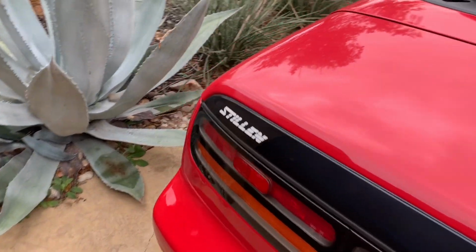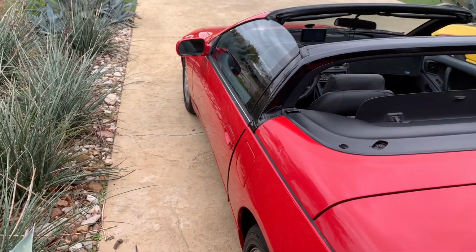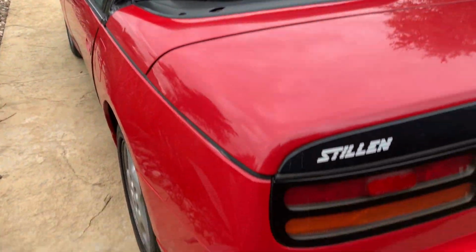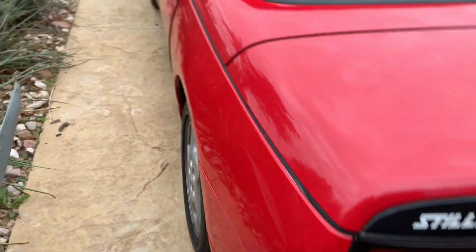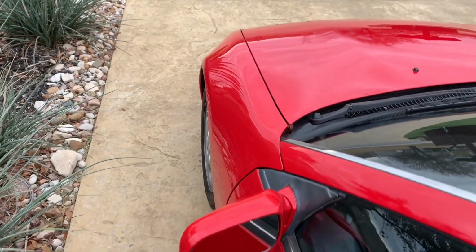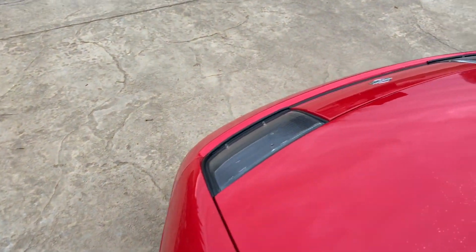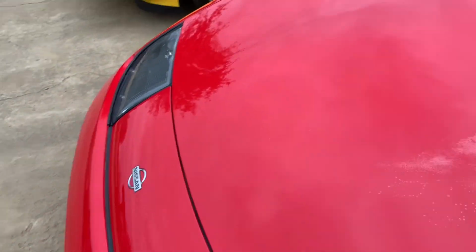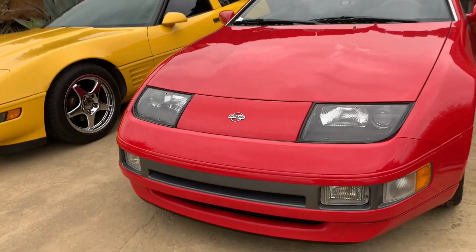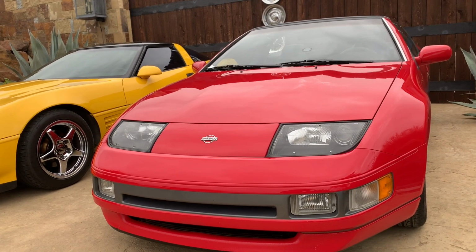But you can see the designers spent a lot of time in the development of this car, and it really shows, especially with the build quality on the inside. The paint on the outside, I mean, that's so-so. But this was a car where the designers really took their time and made sure that they came up with a beautiful Fair Lady Z.